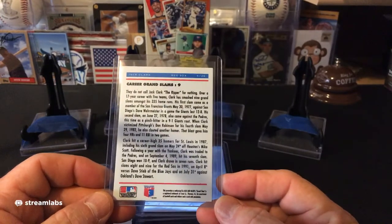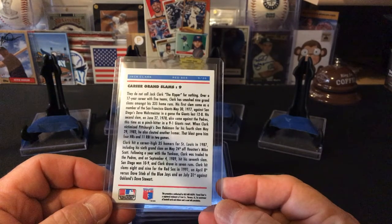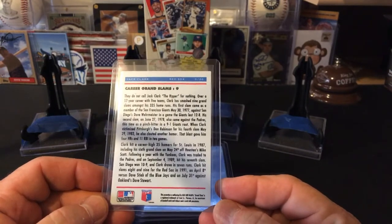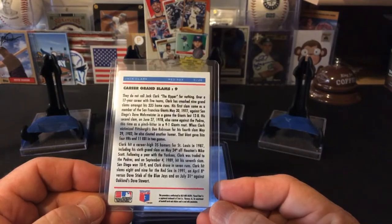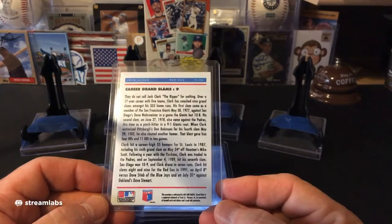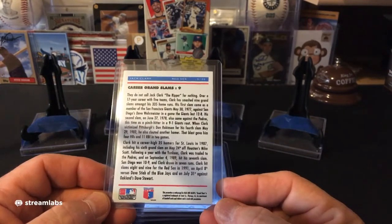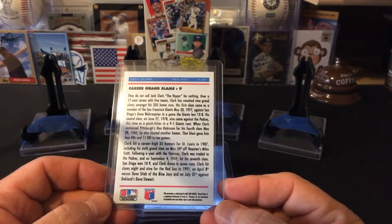Career grand slams, 9. They do not call Jack Clark the Ripper for nothing. Over a 17-year career with five teams, Clark has smashed 9 grand slams amongst his 335 home runs. His first slam came as a member of the San Francisco Giants, May 30th, 1977, against San Diego's Dave Ormsby, in a game the Giants lost 12-8. His second slam on June 27th, 1978, also came against the Padres, this time as a pinch hitter in a 9-1 Giants rout. When Clark victimized Pittsburgh's Don Robinson for his fourth slam, May 29, 1982, he also clouted another homer. That blast gave him 4 home runs and 11 RBIs in 2 games.